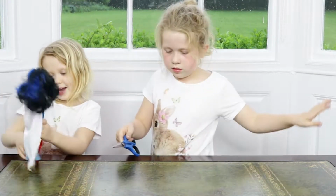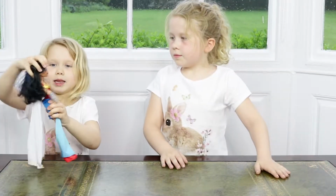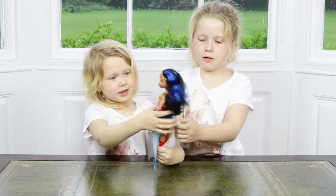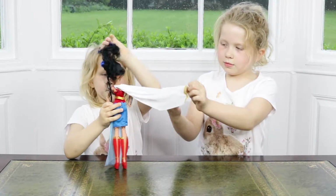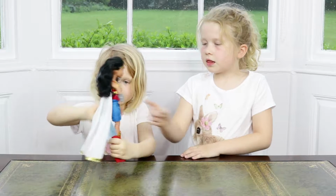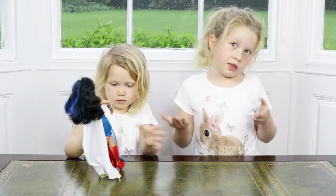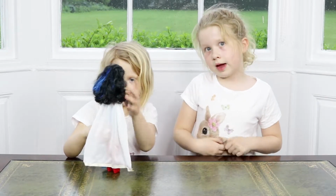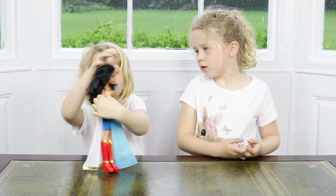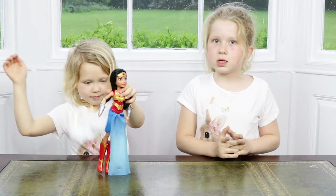So there's our Wonder Woman. This is how she looks down here. This is Wonder Woman, guys. And this is what she looks like on the back. Guys, if you didn't know, at the bottom she has that really long thing. I've never seen her with that, but now it's my first time. I really love her. Isn't she amazing?